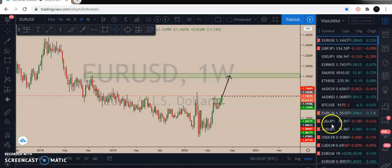As you can see, different things are happening in both CADJPY and AUDJPY. That's because they are correlated. So to avoid currency correlation, we'll be adding just two pairs to our watch list this coming week. If you watched our previous weekly FOREX forecast, these two pairs were on our watch list for last week.